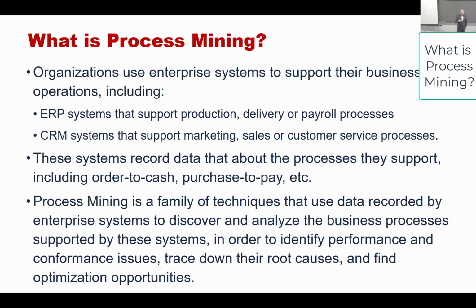There are also other types of systems that are commonly used, systems specifically designed to manage customer-facing processes. They are usually called CRM systems or customer relationship management systems. And these systems support all sorts of marketing processes like managing marketing campaigns, sales processes like providing quotes to customers or handling orders from customers, and customer service processes like handling complaints from customers.